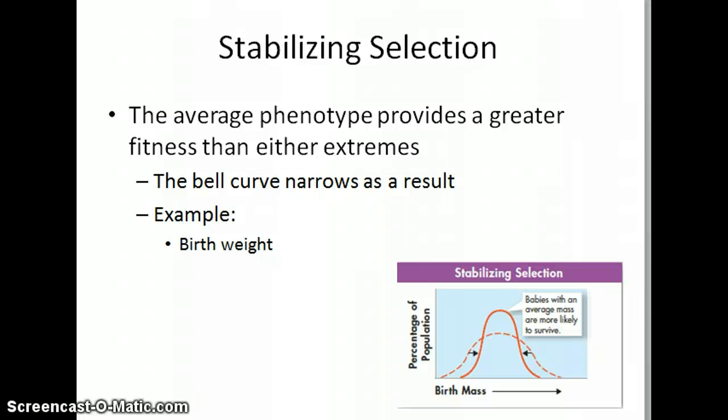Your poor, poor mother. Infants can also be harmed during birth if they're too large. Broken bones and lack of oxygen are the two biggest problems.